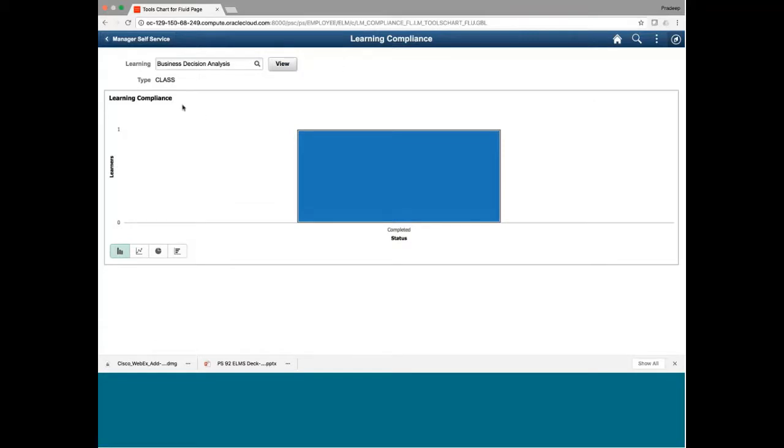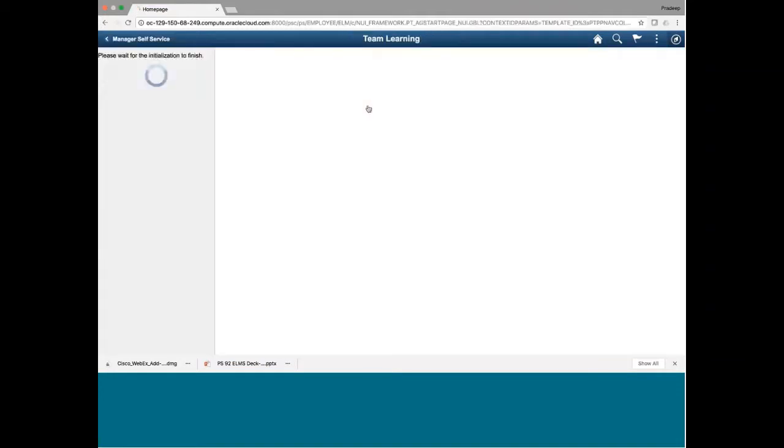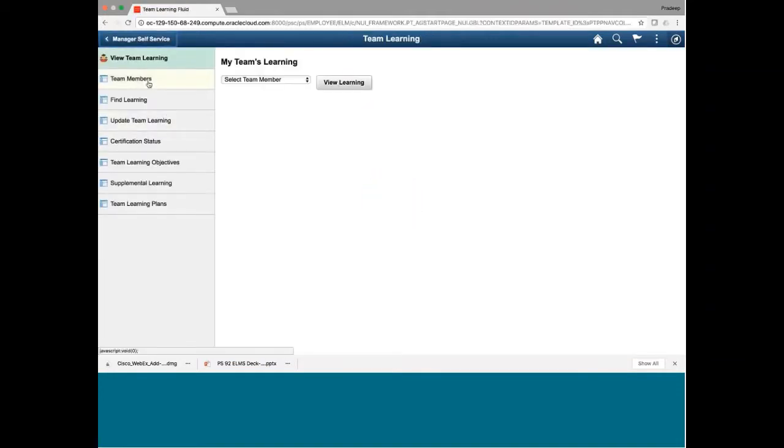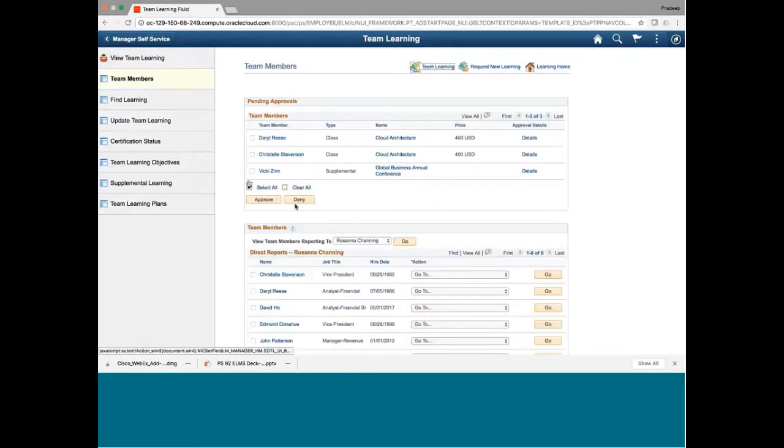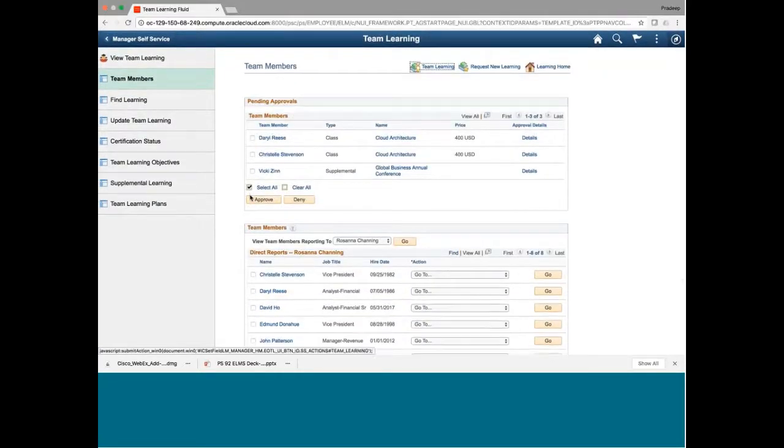Okay. So any questions on these compliance reports? Okay. So I explained learning compliance and approach, but I haven't completed team learning. I'll show you what other features you have. So I have shown you team members, explained earlier. Any questions on the team members page? Nope. All right, thank you.